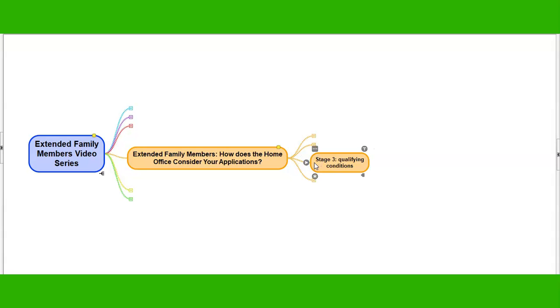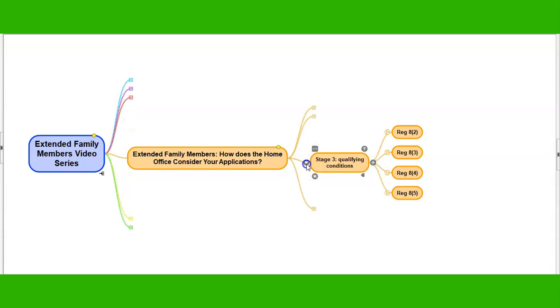And then we have stage number 3, which is called the qualifying conditions stage. And this is where the Home Office looks at the qualifying conditions and checks if the extended family member meets them. If you watched my previous videos on extended family members, you'll find out that there are generally 4 categories of extended family members.